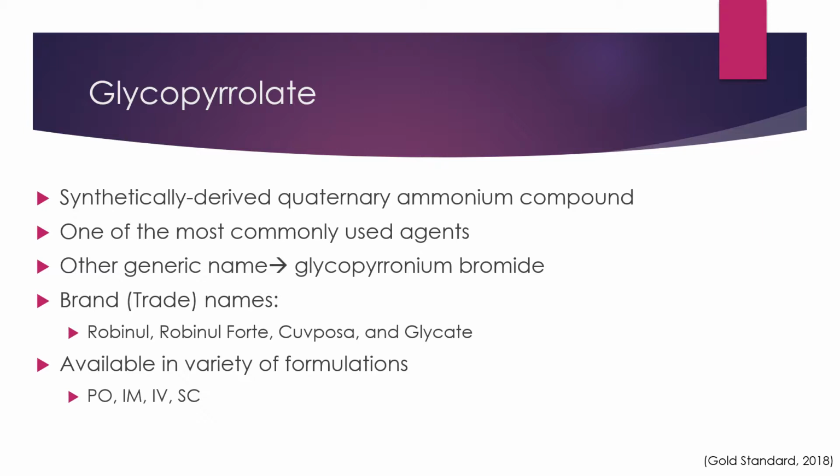A specific drug in the antimuscarinic class, and one that is used quite a bit in anesthesia practice, is glycopyrrolate. Glycopyrrolate is available in a variety of formulas and can be administered by mouth, intramuscularly, intravenously, and subcutaneously. It is also known by another generic name, glycopyrronium bromide, and by trade names such as Robinul, Robinul Forte, Cuvposa, and Glycate.